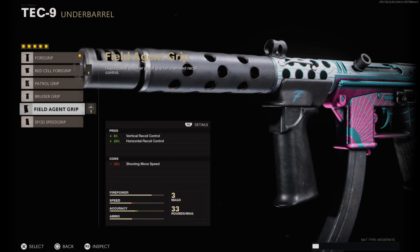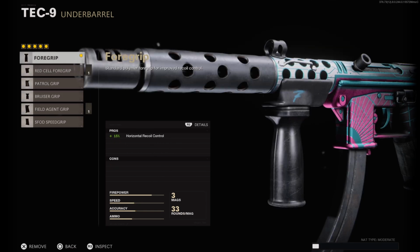But again, we lose a ton of shooting move speed, which I just do not want. And a plus 6% in the vertical recoil control, how much is that going to make a difference in your vertical recoil control? That'll only change it to a negative 14%. That is still going to be pretty high, so you might as well just stick with the foregrip here.